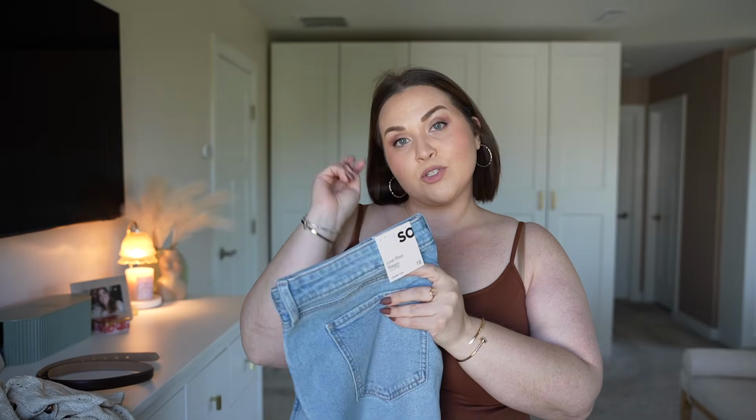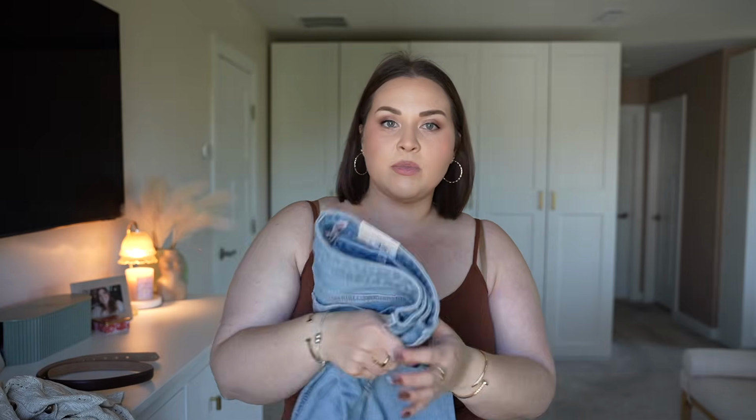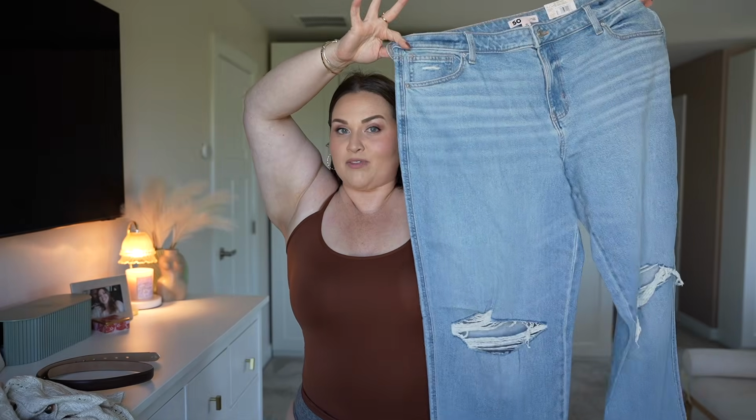It says they have some stretch and they are a junior plus. So I got them in a size 18 because obviously juniors runs smaller than women's sizes, but I thought they were really cute and they have that bit of distressing on the knee. And you might look at the outfit and think it's pretty basic, and it sort of is, but it's basic with a little bit of style.